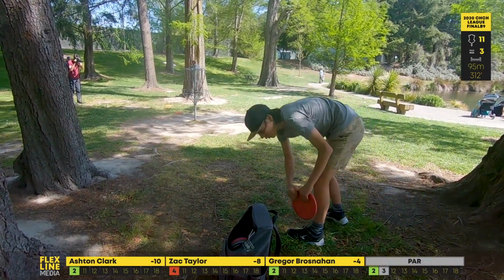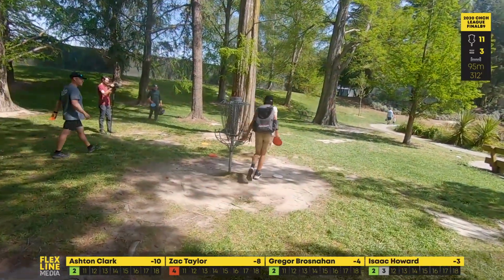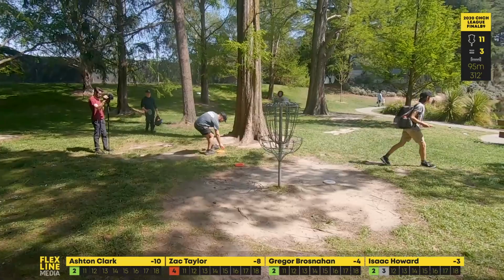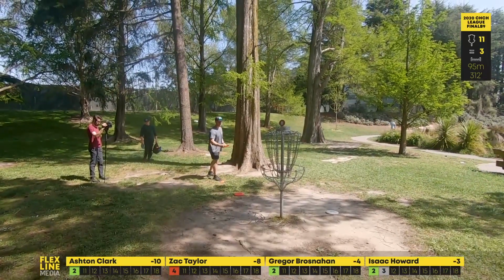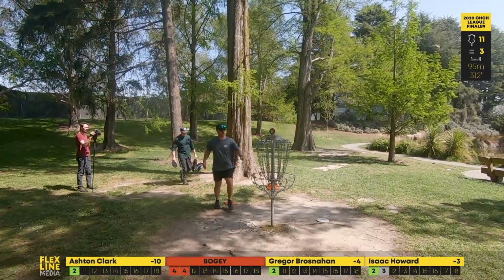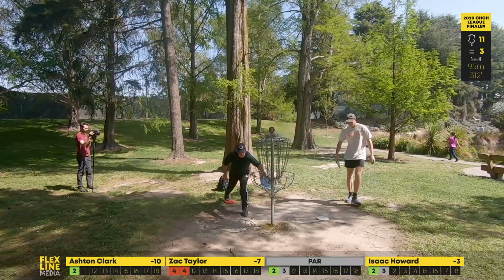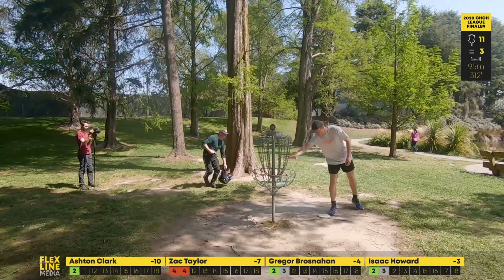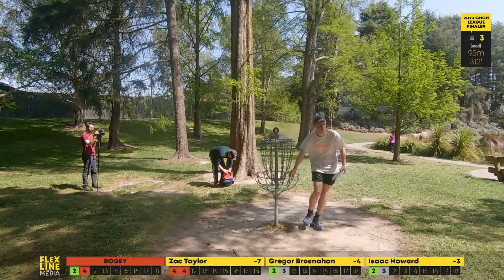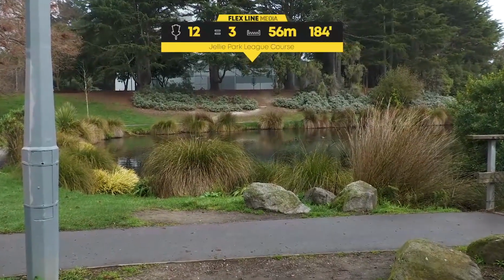There we go. Isaac, nice confident putt for his par. Hopefully he'll be able to get a few more in the basket through this back nine. Yep. Yeah, just wasn't quite converting on the front nine. 2 bogeys to start for Zach. He's going to have to sharpen up if he wants to keep in the race. Yeah, keeping the race. But lucky for Zach, Ashton got the bogey as well. Sometimes that works in your favour.